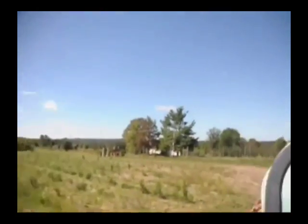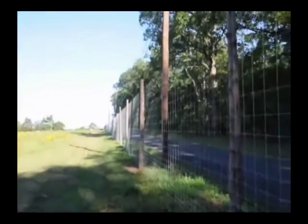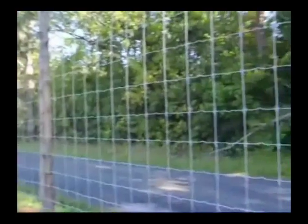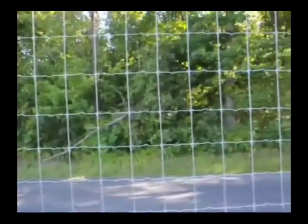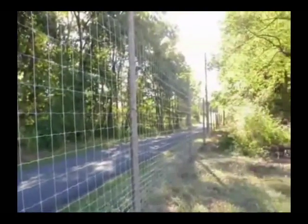We've fenced almost 50 acres this year, and it really does help keep the deer population down. However, the deer do get in, they do jump inside the fence, and once inside, they're even more difficult to control because you can't get rid of them unless you kill them.